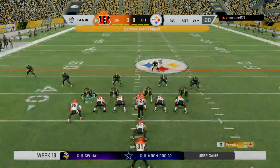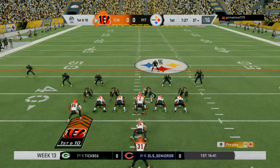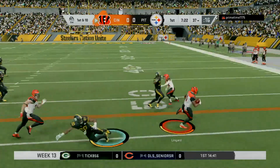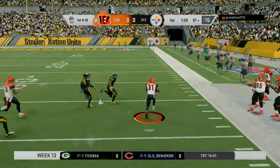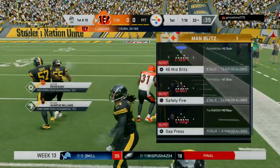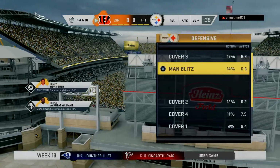Line of scrimmage, the 37 on 1st and 10. He's coming. And to give this time to the tailback. He's got the first down and more past midfield. And all the way down to the 33-yard line. A big run there, 29 yards and a first.